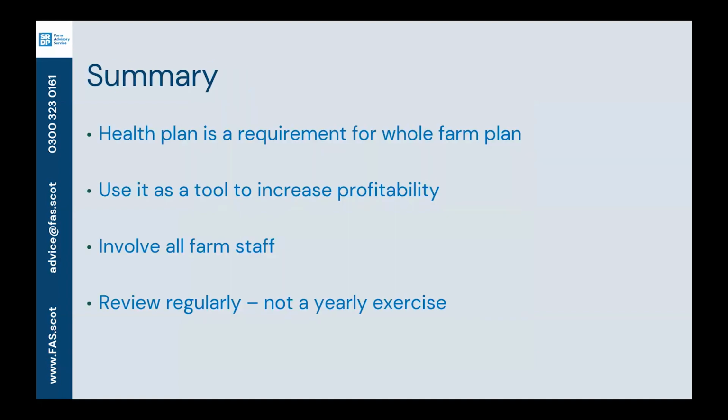So just to summarise, hopefully that's been useful to you. It's a requirement for the whole farm plan. And yes, you can just use it as a tick box exercise, but I think it's a really good tool to push enthusiasm in the staff, or even in yourself. I love setting myself a target and trying to meet it. So you can use it as a tool to increase your profitability, and involve as many people in the animals as you can.